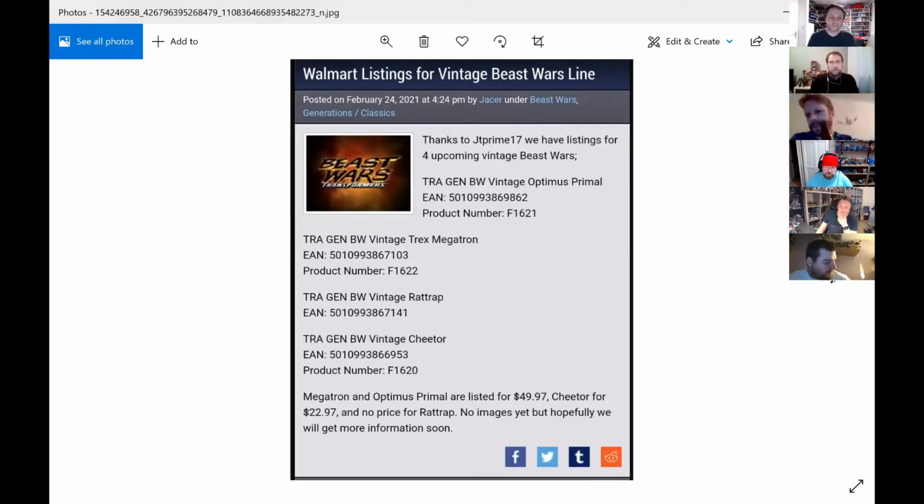More Beast Wars news, which was these Beast Wars vintage figures that seem to be coming. I think somebody said the release date is going to be near Christmas. You've got vintage Optimus Primal, T-Rex, Megatron, Rattrap, and Cheetor. It just says vintage. I don't know if we actually know exactly what that means, whether it's a reissue of the original toys or the new ones. I think it's going to be a reissue of the vintage toys, and I hope not, because they're not as good as the new updates.